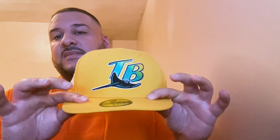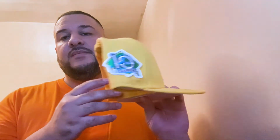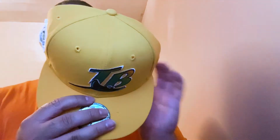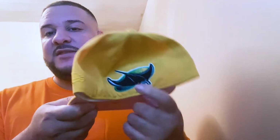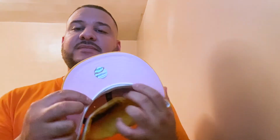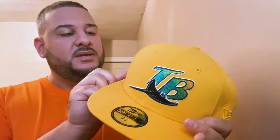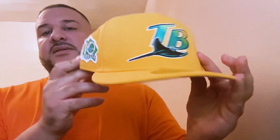And last but not least, Tampa Bay Devil Rays. This is a cool mustard yellow. It doesn't have your traditional Major League Baseball on the back. That's that big Devil Rays logo. Pepto-Bismol on the bottom. White guts. Side patch game. 10th season patch. I might do this with a white tee on some corn. Just let the hat do the talking.